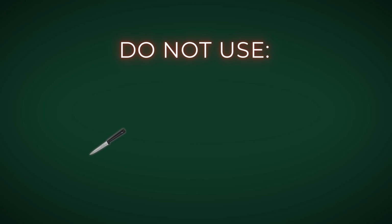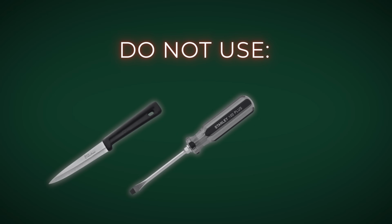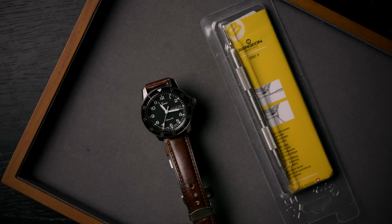Do not use a knife. Do not use a screwdriver. Do not use a cheap spring bar tool. That's how you gouge the case. When you change a strap, do it on a soft surface, either a watch tray or a folded towel. This protects the case from scratches as you remove the spring bars.